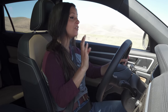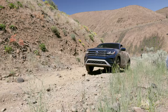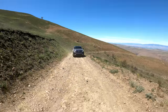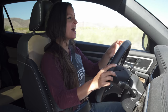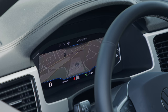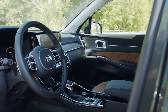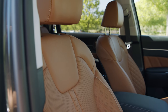I think the Volkswagen is the better car. Not because I drove it for the majority of the time, but it just has a little more oomph when you need it. For this off-roading stuff, keep in mind it's not made for off-roading. It has such a smooth ride. I really love how it has some sleek features to it. The map in the dash is just fantastic, love that. And the touch screen is so nice. In comparison to the other car, there were a couple of other things that maybe made it look a little more fancy inside. I loved those seats.